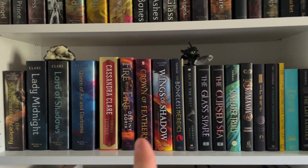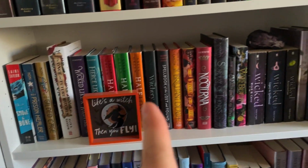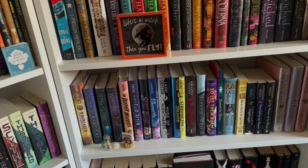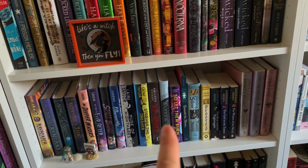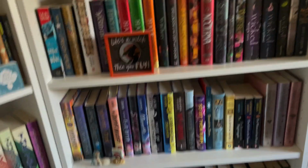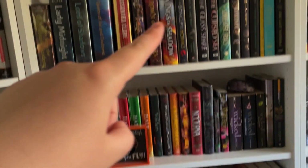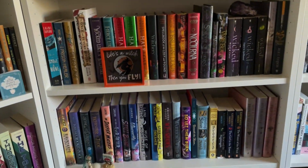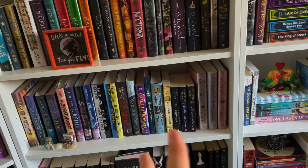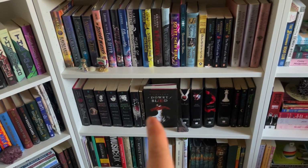And then we go into the generic fantasy, into all of the witch books, and then we've got a couple of piratey books right there, and then more generic fantasy. That's what I might switch around, just to keep all of these with these, sorry. But yeah, from here over, these are fairy tale-esque books. And then we have all of the vampires.